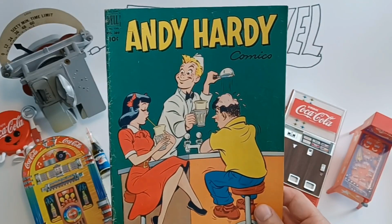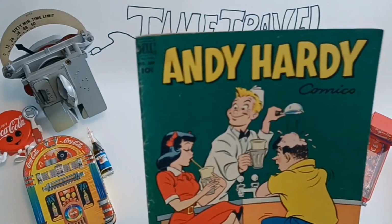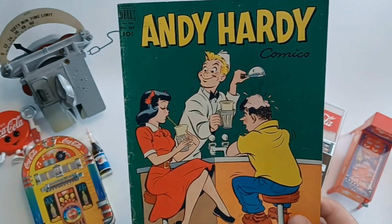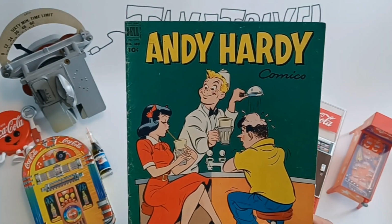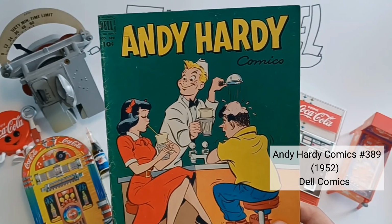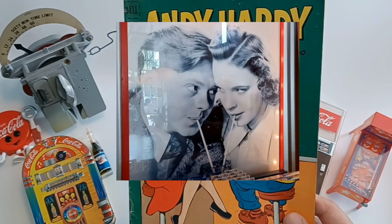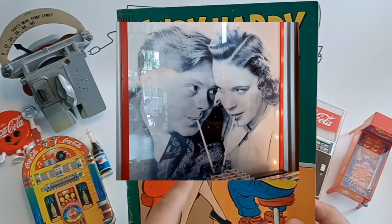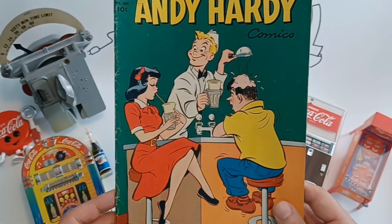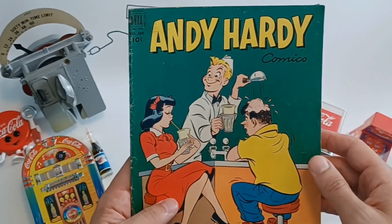This is the 4-color series, number 389. Right there, you can see that 10-cent cover and Andy Hardy himself in the middle. Now, he was a part of a series on TV, a black and white show. It was also a radio program. And at the beginning montage of this video, you'll see him opposite Judy Garland. And Mickey Rooney played Andy Hardy in that TV series. But he has his adaptation and his appearance in comic book in this book in 1952.